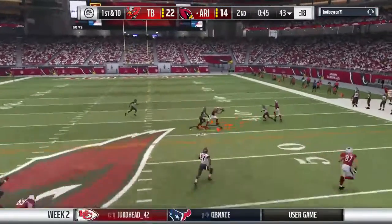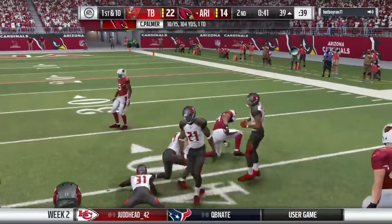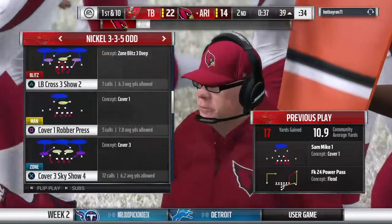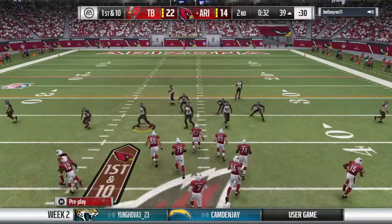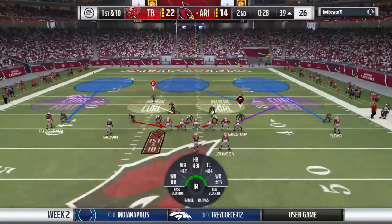Now a play fake here on first down. This one complete to Gresham. And he's brought down. They'll get 17 yards there. And it'll give the Cardinals a first down. And the game just keeps evolving. Big guys running those corner routes, so difficult to cover. Hey, mirror. Let's go, let's go.